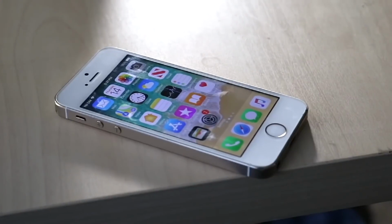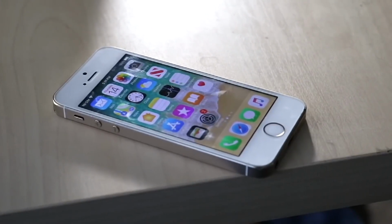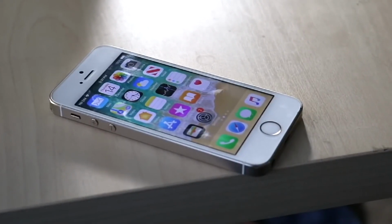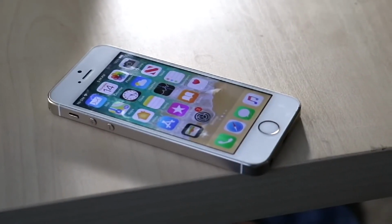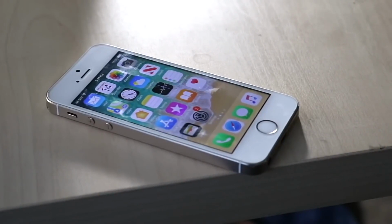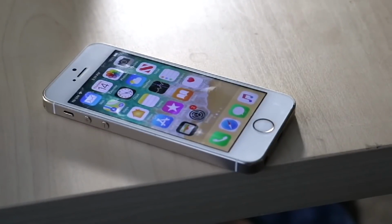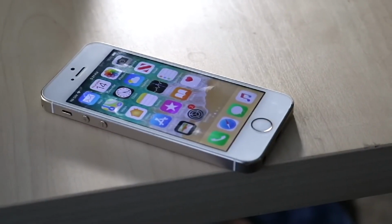Now on the front, you still have that 4-inch panel. Nothing happened there. 640p. And it's still pretty good, the same thing as the iPhone SE. It's not a bad panel at all. You have the Lightning port and the headphone jack on the bottom, and on the back, a sleek aluminum build with glass on the top and bottom. Still one of the most well-built iPhones in my opinion.